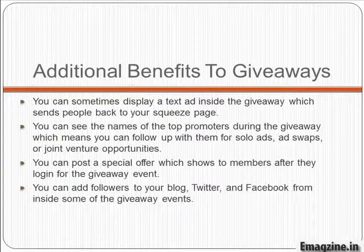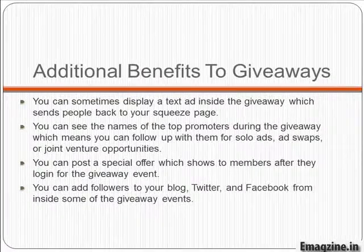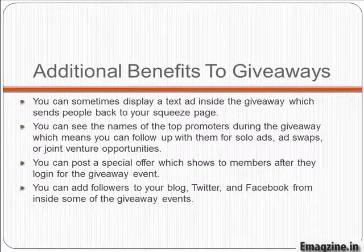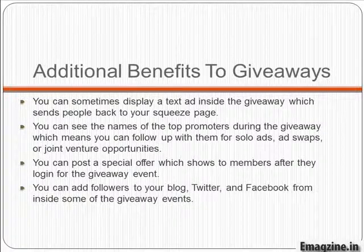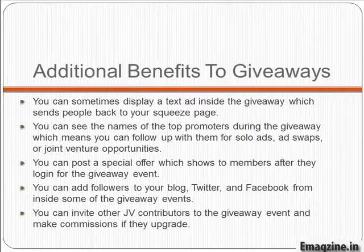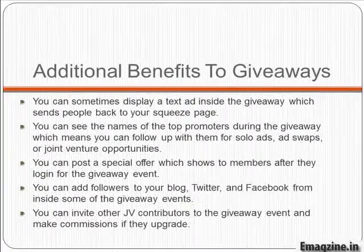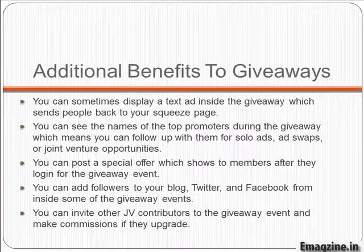You can add followers to your blog, Twitter, and Facebook from inside your giveaway events. If you go to the profile tab, most of the time they'll let you put in your Facebook page or Facebook friends link and your Twitter link as well. So you could pick up Twitter followers and Facebook followers also, which is important. Plus, you can invite other JV contributors to the giveaway event and make commissions if they were to upgrade.